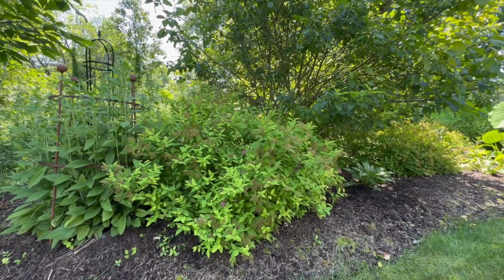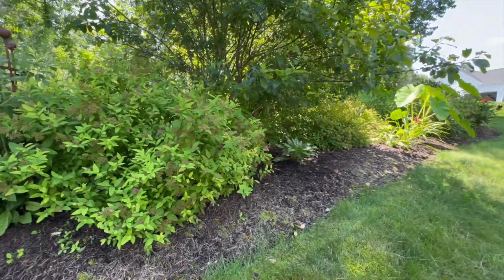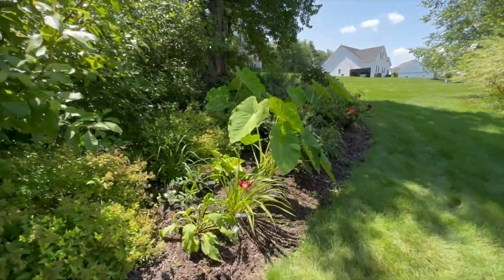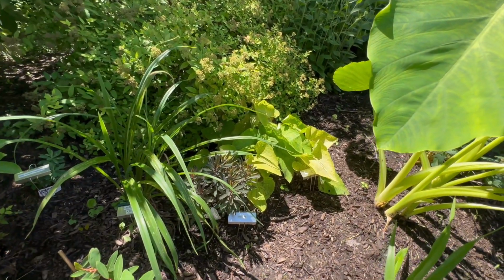And then I also have in here, let's see if we can get over there. Hang on. We have some Brunnera in here, right down there.